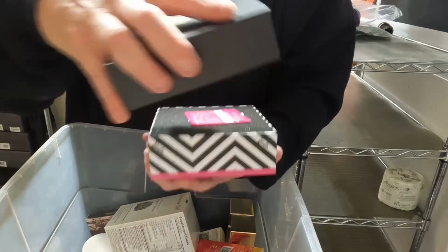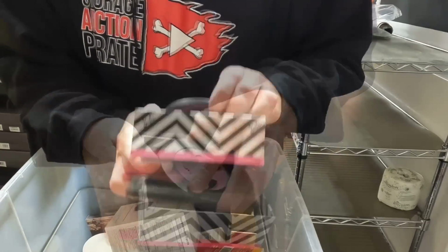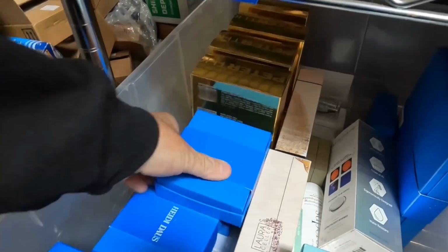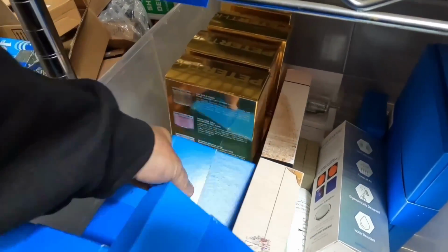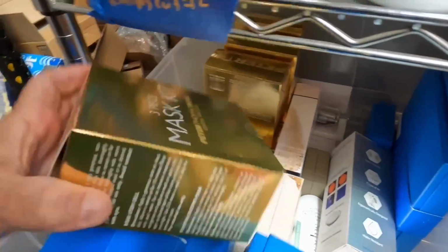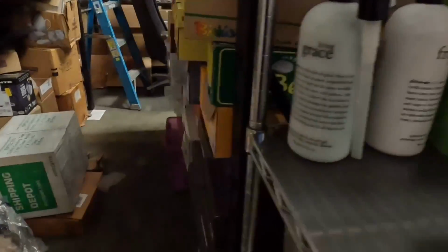Look at this right here. Look at this Barbie coin. This was out of the $8,000 storage unit. And look, Heidi Klum, Heidi Klum, Heidi Klum, Heidi Klum. We got Philosophy. We got boxes of just $40, $50 items. Everywhere you look is just insanity. The words don't even describe.